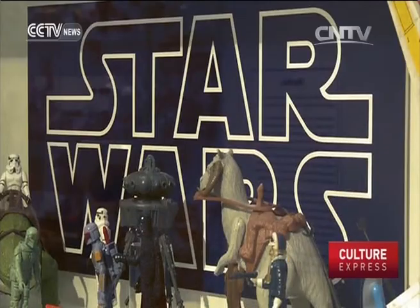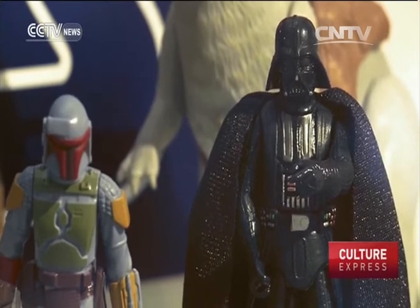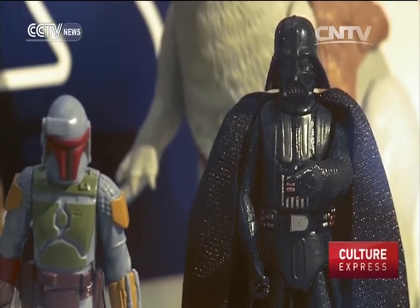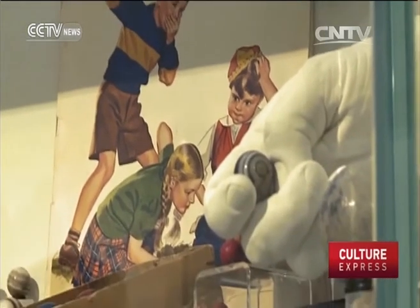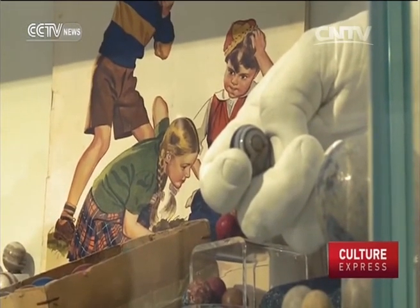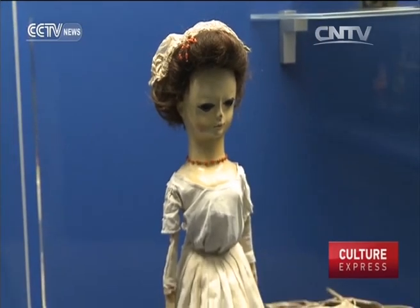Looks real. But the museum's time traveling is not just to the past. The toy collection also presents every conceivable character from the Star Wars universe. All in all, it's probably the world's largest collection of the world's littlest toys. Liu Wenwen, CCTV.